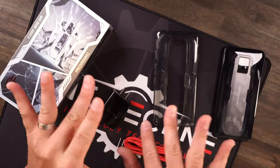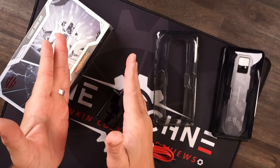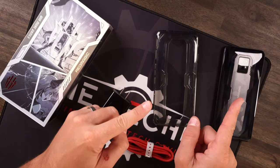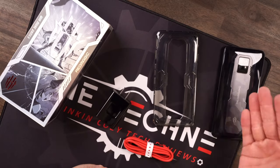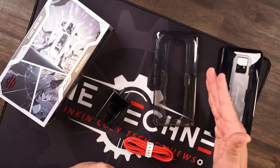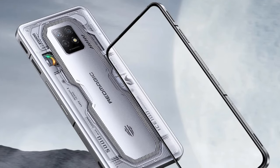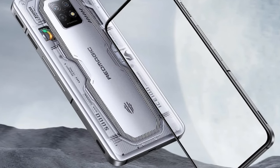We have the lower end version here, 12 gigabytes of RAM with 256 gigabytes of storage. You can get it also in 18 and 512. As far as in your box, of course, you get your phone. In a higher end version, you have multiple of the colors with a clear backdrop, which looks gorgeous. I love the white one. I wish that's the one I would have got. Anyways, we're talking about this.